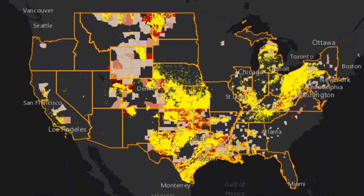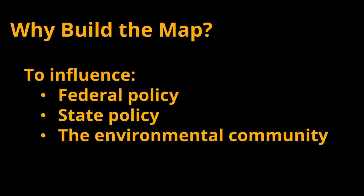So if you've not seen the Oil and Gas Threat Map, this is a very basic view of what the map has to offer. And I'm going to get into a little bit more detail on the colors later, but I just wanted to start with this visual so you guys can have it in your head as we're going along. But first I want to talk about why we built the map.